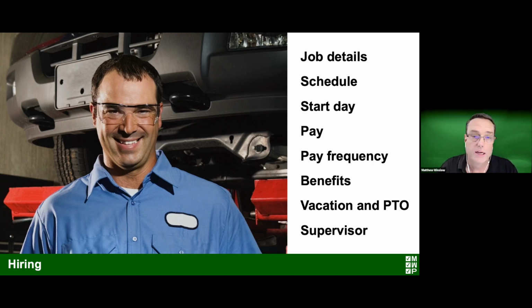Job details are primarily that role. And of course, anything else you need them to do within reason. In a small business, let's say sometimes everybody needs to pitch in as well. But it's very important to define who you're looking for. What do you want them to do? How do you determine they're going to be successful? And how do you determine they won't be?